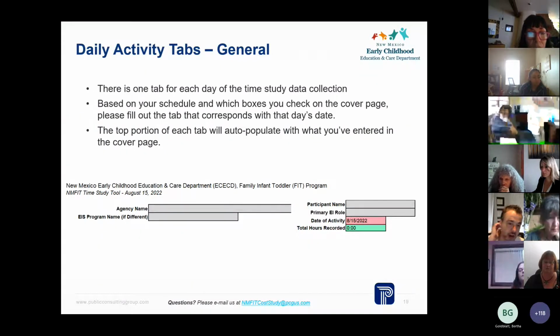All right. So now that's the cover page. You'll see here that now we're going to move into the daily activity tabs, and to give you all some switch up, and so that you don't have to hear solely from me the whole time, I'm going to hand it over to Andy and let him talk you through these daily activity tabs.